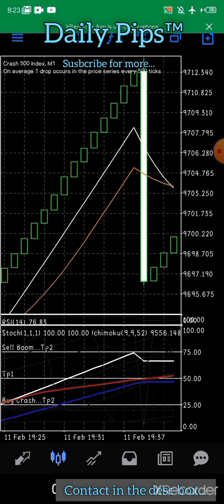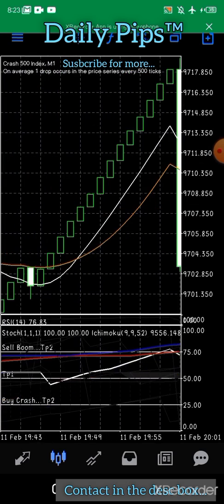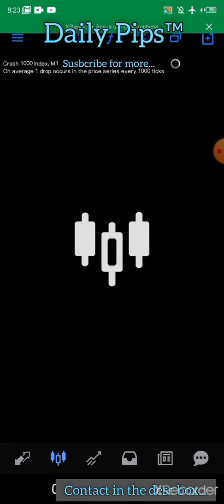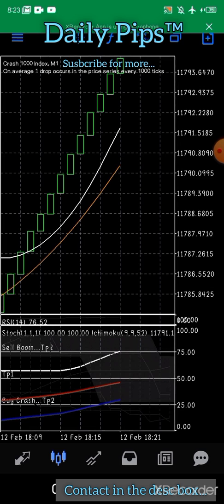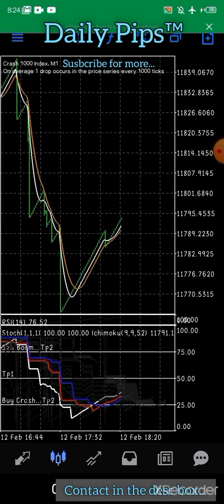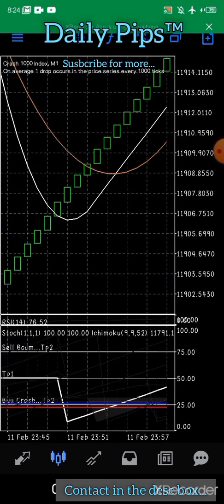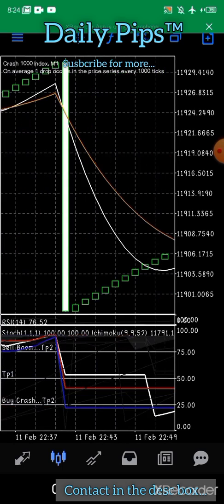Let me go for Crash 1000. It's the same thing. On Crash 1000 only, sometimes you close 3/4 of your lot size. It's already proven that when you do that, you can't actually go into trade losses, even though the market may reject for the last few pips. Okay, let me just find two examples. There's one here. Three of them are below. There's a cross in here.